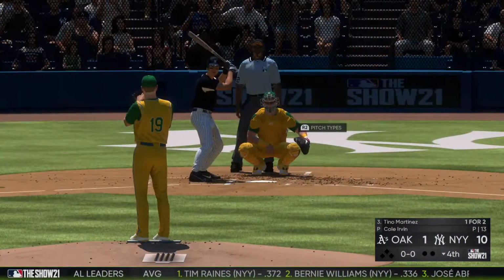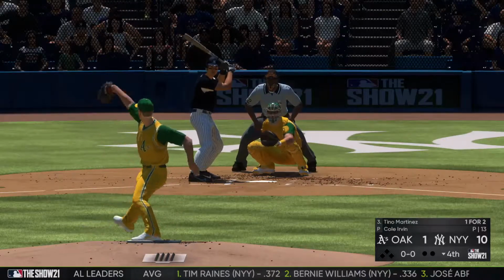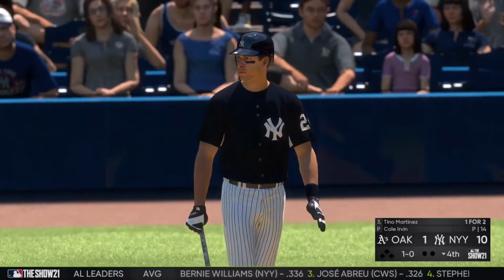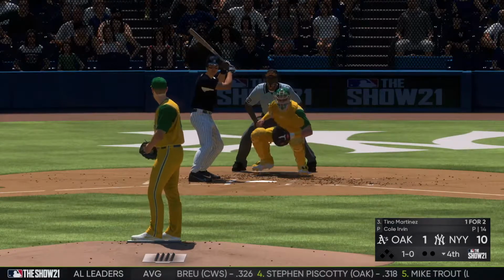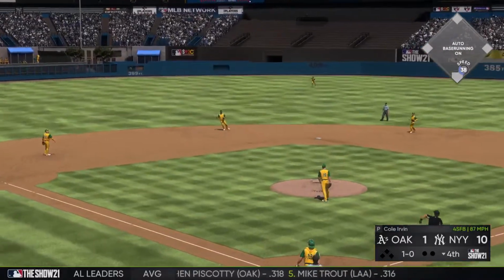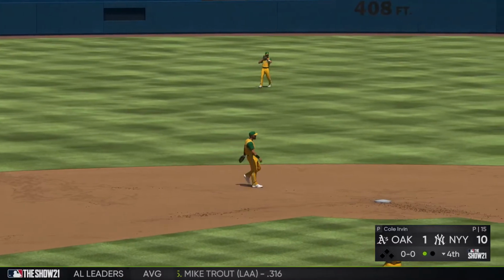Bottom of the inning now, and set to go is the veteran first baseman, Tino Martinez. Fastball off the plate away for ball 1. And this is popped up near second base. And Andrus will take this one in with 2 hands for the first out.